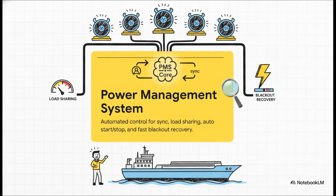But why does it exist? Well, because manually managing 6 massive generators in real time, especially during a sudden fault, is just far too slow and, frankly, way too error-prone. The PMS automates these critical responses at a speed and consistency that no human operator could ever match.